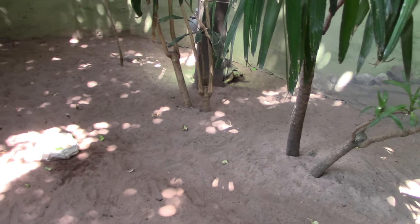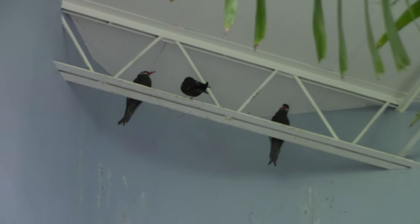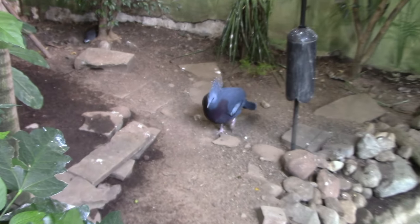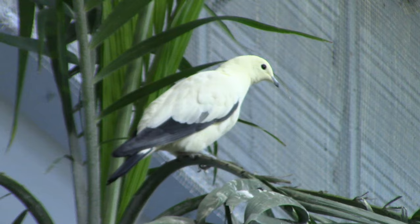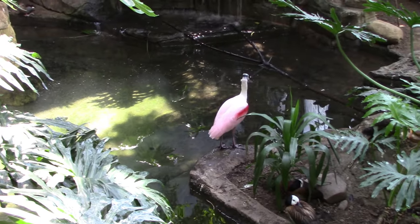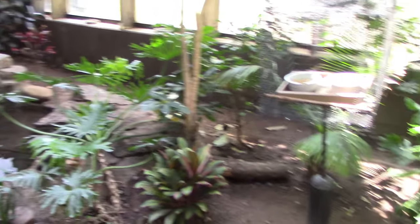Oh! And I do see a little turtle, or a tortoise rather. But it comes a little closer. Some little birdies. Couple more up above. There's a Victorian crown pigeon. Saw one of these not that long ago. One of the other bird at the top of the palm tree. Got a spoonbill. A couple of little smaller birds just saw running along their back there.